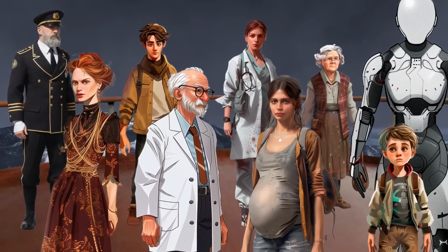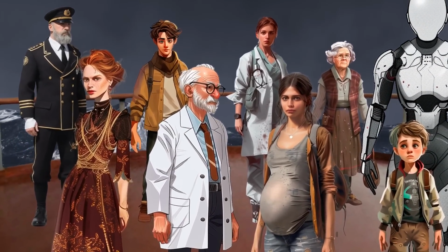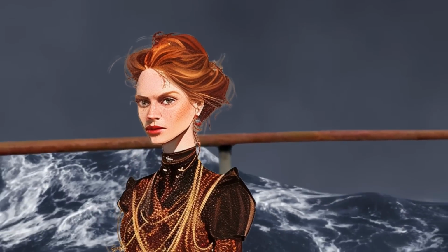But let's have a look at the captain's choice. In the end, after listening to all the passengers and pressed for time, the man decides to save Emily. Can you figure out why he's made such an unexpected choice? Write your answer in the comments below. You can also pause the video to think it over.